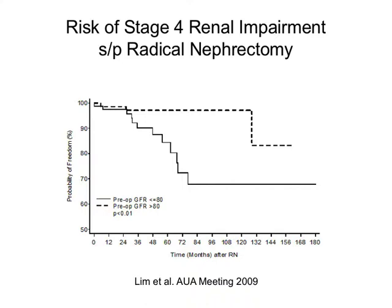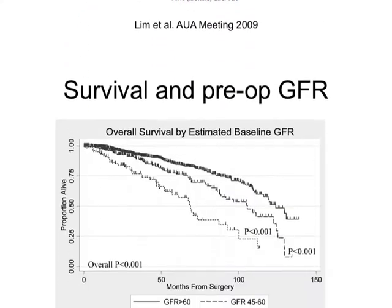Here's some work done by one of the oncology fellows in London a number of years ago, looking at patients undergoing radical nephrectomy with GFRs above 60, but stratified between 60 to 80, or 80 and above. These are patients at risk of developing stage 4 renal impairment, which some people say would ultimately lead to renal replacement therapy over time. You can see that the ones that have a higher GFR perform better in staying off stage 4 renal impairment. And by about 5 years already, 7% of those with GFRs between 60 and 80 required renal replacement therapy, where none over 80 required dialysis or transplantation.